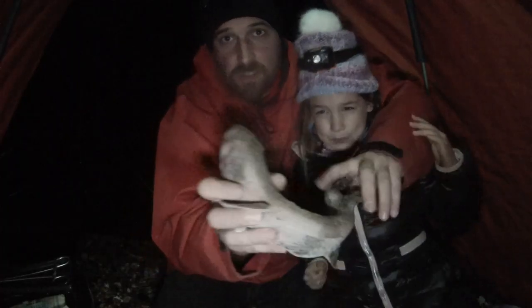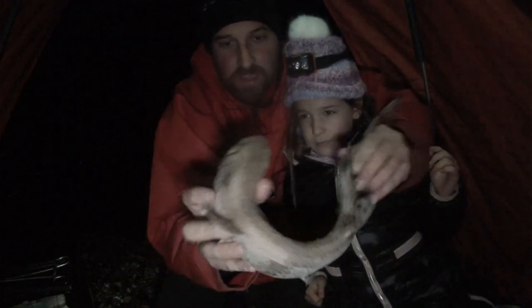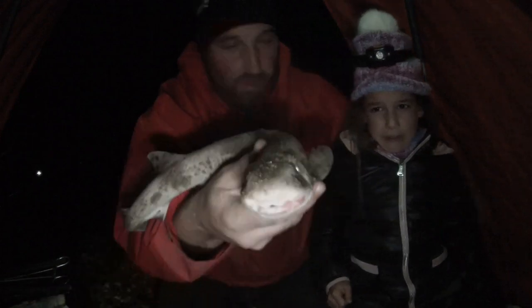Right, guys, so we just reeled into this dogfish. Absolutely fantastic fish. Olivia, what do you reckon? You wanted the dogfish, didn't you? Yes. Right, guys, so Olivia's just reeled into another whiting. So how many whiting is that now? Three. Three whiting, and what else you got? A dogfish. A dogfish, three whiting and a dogfish. Doing better than my usual sessions.